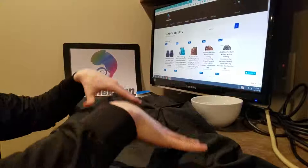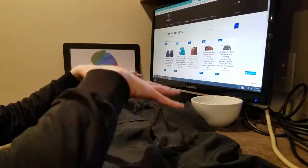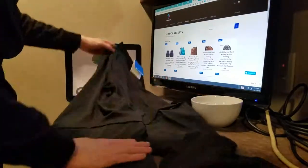Let's get into this pair of pants and get into what makes a Columbia Silver Ridge convertible pant a Silver Ridge convertible pant.